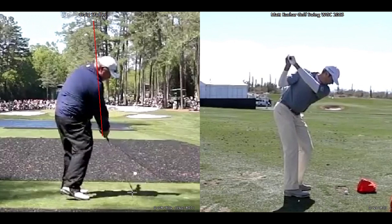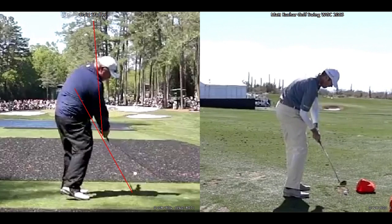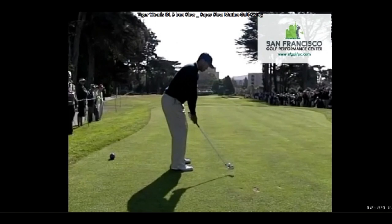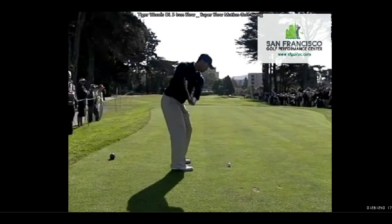So you can see here he's had to flatten out that swing plane as he's come down, from very steep to shallower. Matt Kuchar is very shallow, going to be coming down on that same swing plane, and he has actually steepened it up a little bit. So let's take a look at Tiger Woods and see what is the ideal position. We're going to talk about that for just a second. All right, so here's Tiger Woods demonstrating just a really good position at the top.